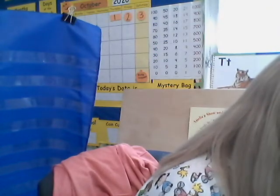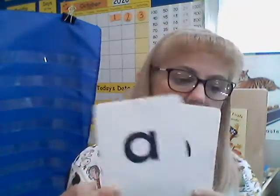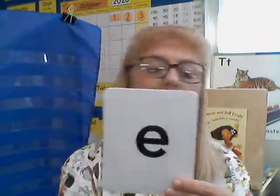All right. Now, how many vowels are there? Five vowels. And how many sounds does each vowel have? Two. And what are they? A, a, e, e, I, I, o, o, u, u.